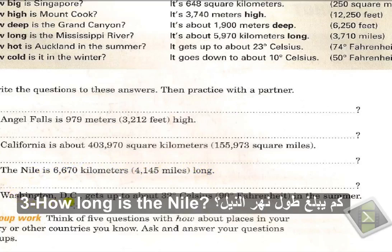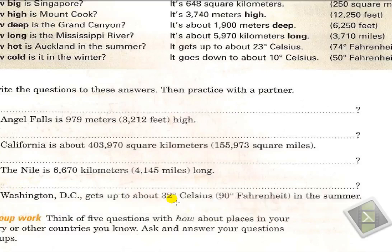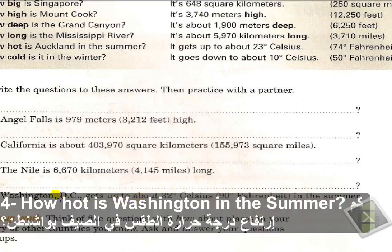4. Washington DC gets up to about 32 Celsius in the summer, 90 Fahrenheit. Here we talk about what? Temperature goes up. This is hot. How hot? How hot is Washington DC in the summer?